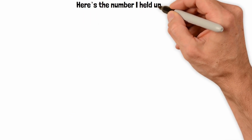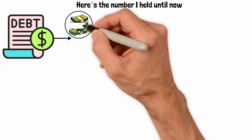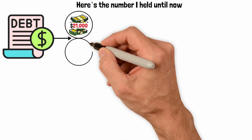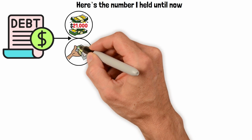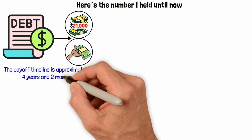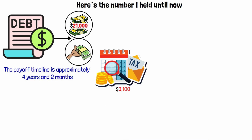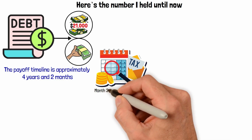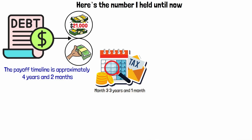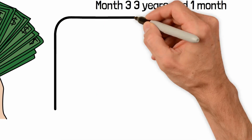Here's the number I held until now. On the example debt table, $21,000 in non-mortgage debt, $200 in monthly extra payment. Hybrid method, the payoff timeline is approximately 4 years and 2 months. With a single $3,100 tax refund applied as a lump sum in month 3, 3 years and 1 month. With that same tax refund plus a consistent $300 per month income wedge, under 18 months.